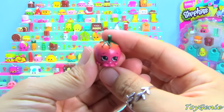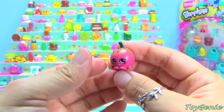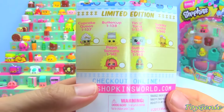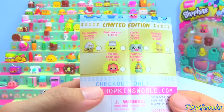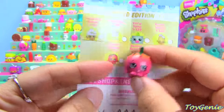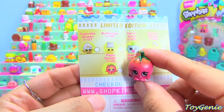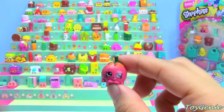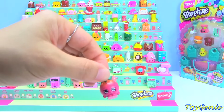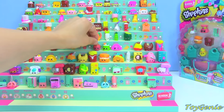Super cool. This one is a rare. And I always wanted the limited edition Papa Tomato. Papa Tomato is a limited edition Shopkins from season 1, and I am wondering if Cherry Tomato is Papa Tomato's daughter or granddaughter. That's so cute. So Cherry Tomato gets to go right here.